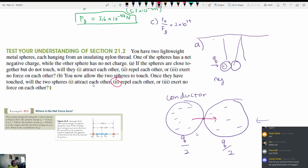How do we know, Jaspa? Well, I'll prove it to you later. But for now, just imagine that each of these electrons is like a person at a party, and everybody's stuck in a room, all jammed in close together, and maybe a lot of these people don't like each other. So as soon as you open a door and there's a pathway to another room, people are going to spread out as much as they can.